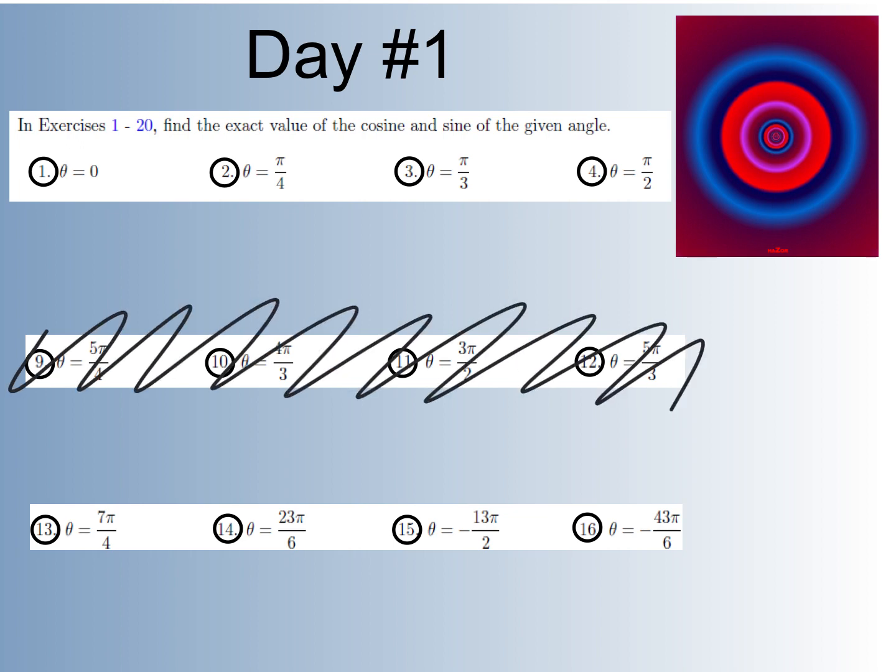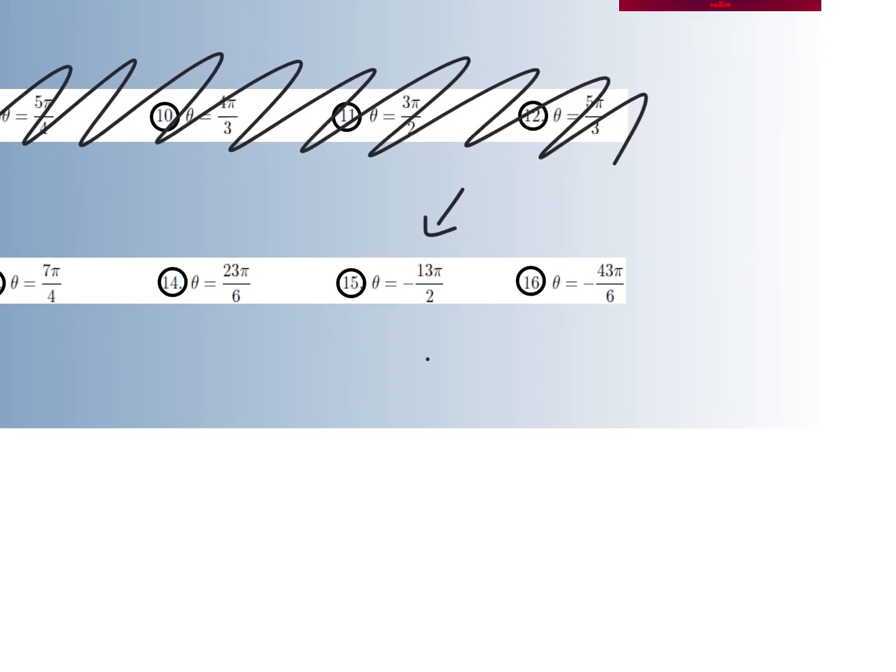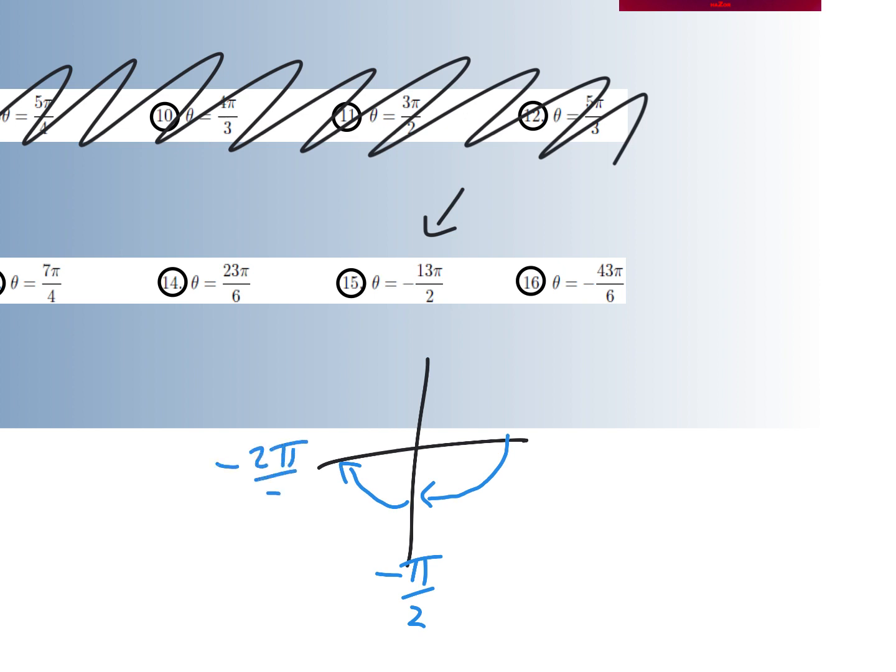and it's really good for you to go, like, what the heck is negative 13 pi over 2? Well, everybody draw this one with me. Would you agree that negative pi over 2 is right there? That's negative 1 pi over 2. This would be negative 2 pi over 2, a.k.a. negative pi. So where the heck is negative 13 pi over 2?